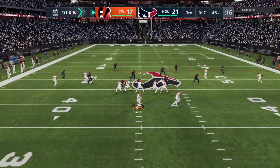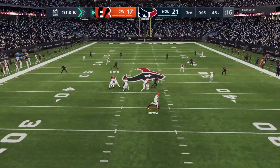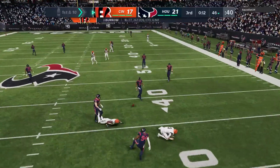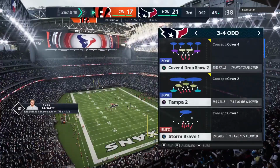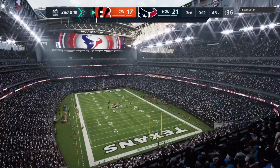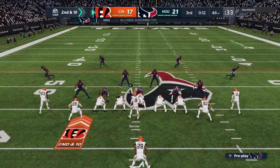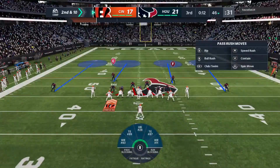Here's Burrow, flushed to his right. Oh, the ball comes out on the hit, but they'll say it's incomplete, intended for Joe Mixon. Incomplete. Third quarter of a tight football game as we come up on a 2nd and 10.